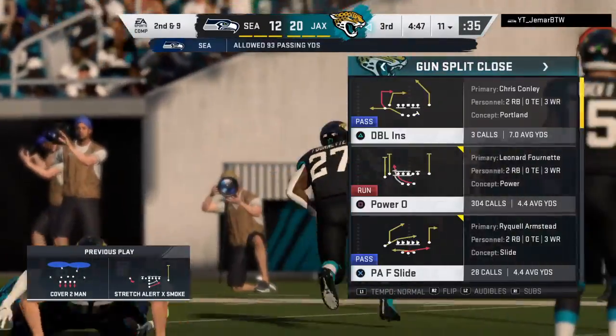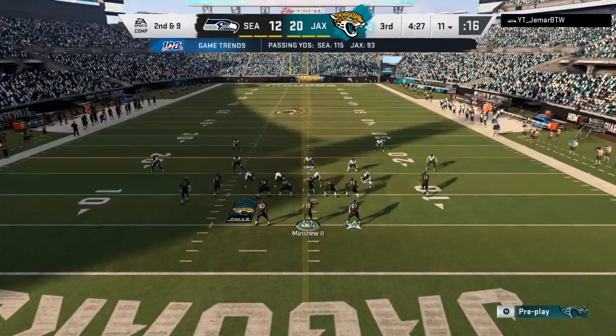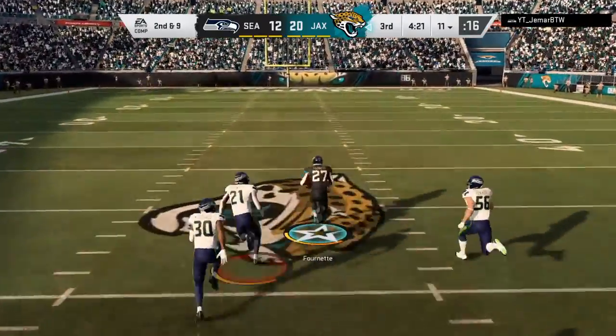Making the stop that time, Bobby Wagner. They tried a quick hitter inside, but that one was swallowed up, because what they're hoping, those big defensive linemen will take the bait and move laterally and open up a crease that they can run through. Didn't happen on that play.